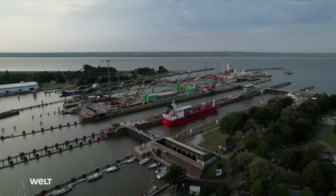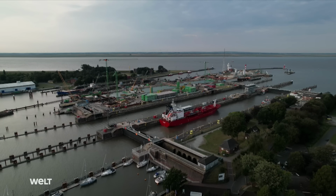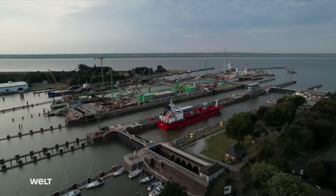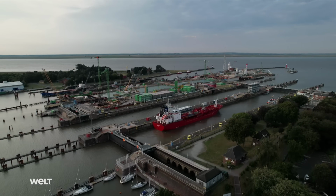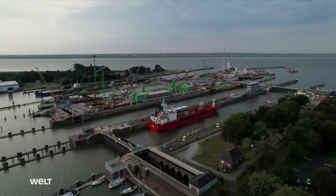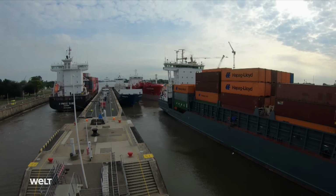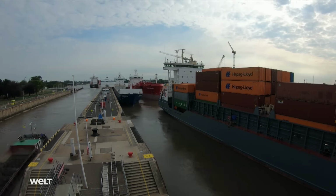2 small and 2 large lock chambers in Brunsbüttel serve as the western gateway to the Kiel Canal. Up to 30,000 ships transit the German waterway annually. That's 10,000 more than the Suez Canal. The old lock system is in urgent need of renovation.